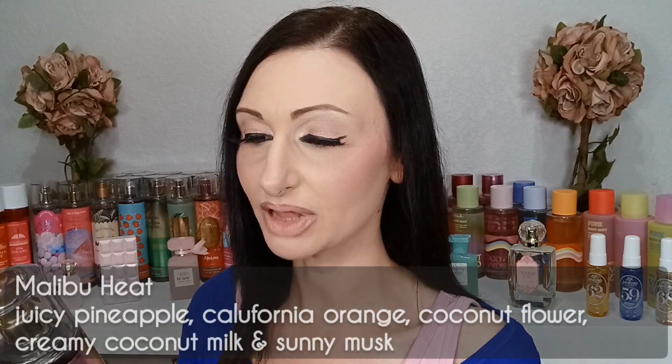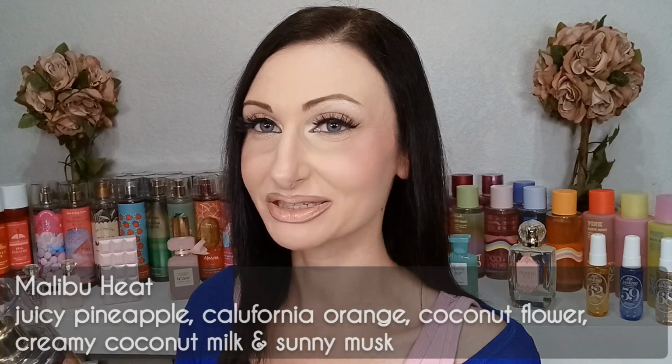So Malibu Heat has fragrance notes of juicy pineapple, California orange, coconut flower, creamy coconut milk, and sunny musk. So it's definitely a summer scent. It's kind of fruity. It does have coconut in there, but like I said, it's not overwhelming. The coconut does not take over this scent. It doesn't give me suntan vibes at all. It really gives me more up-leveled summer vibes, more like a perfume.